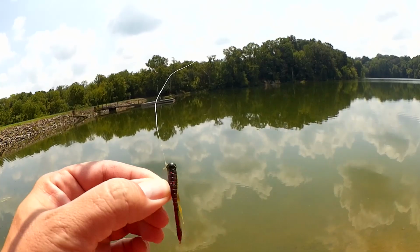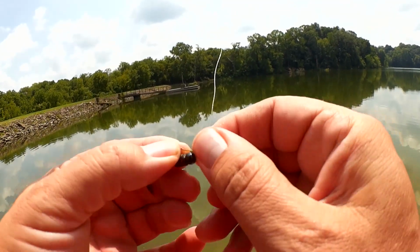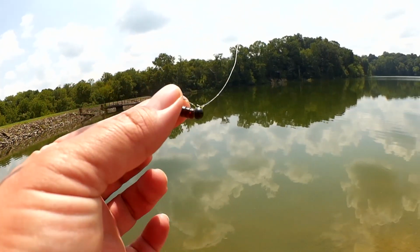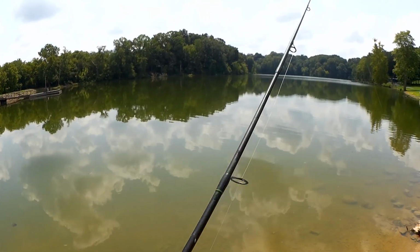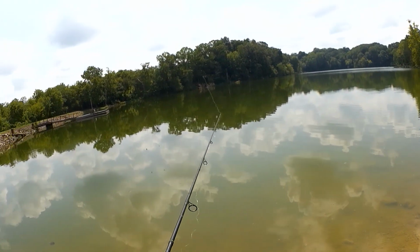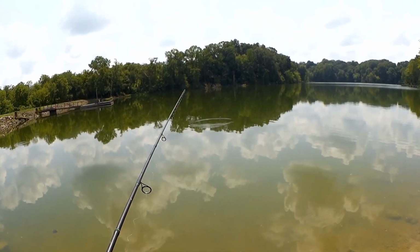I was just saying it's like a tiny little Ned Rig. It actually does have a little bit of a flat spot on that jig head as well, so props to iFish for creating such a neat tiny jig head. It's like a baby Ned Rig head.